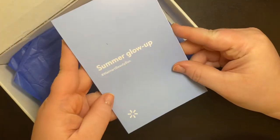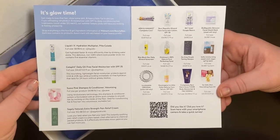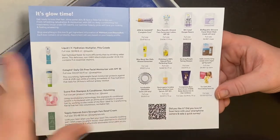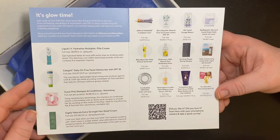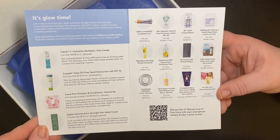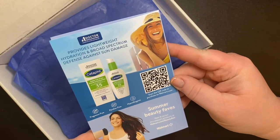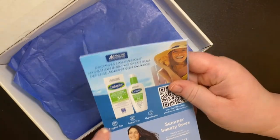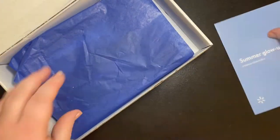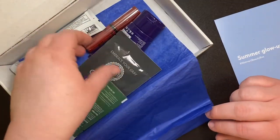This is the summer box, and it says summer glow up hashtag Walmart beauty box. And I will just let you look at this. This is the list of the variety of products that you could get, because you don't get all of these, but here's a variety. And you can pause that if you need to. And then here is a QR code to purchase Cetaphil on walmart.com. I actually don't really shop at Walmart, but I like their beauty box.